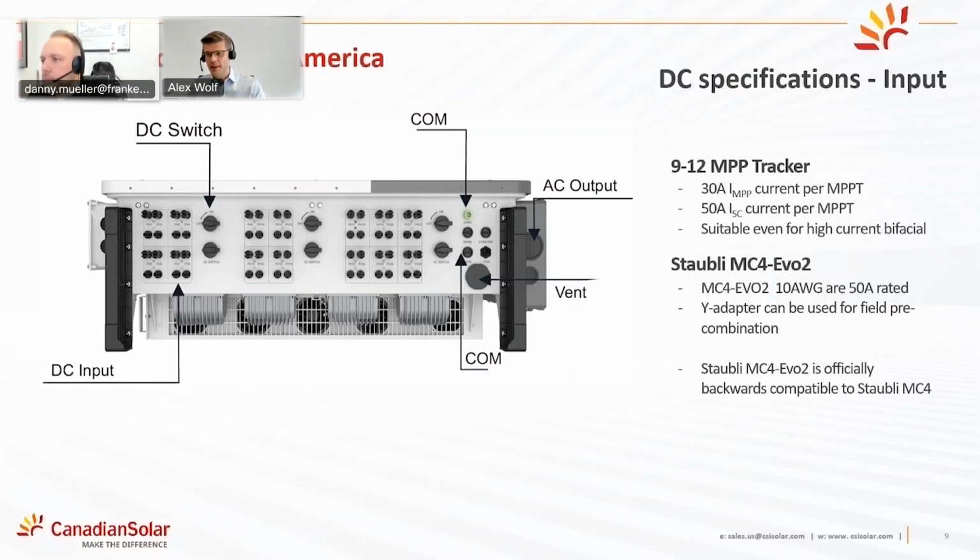The current MC4, and I assume pretty much everyone in the industry is aware of that, the conventional old MC4 connector, is officially compatible with the Evo 2. So you can use Evo 2 with the conventional MC4 connectors in one system, and you can mate them together, and that's CSA approved.